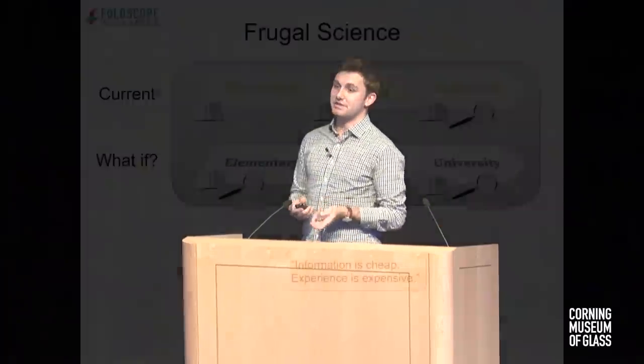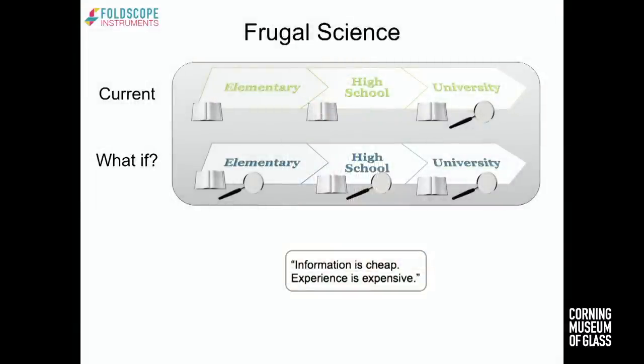The problem with this model is that we have a disparity in our education system where the information is cheap, but it's actually pretty expensive to have the experience of doing science because equipment is so expensive. So in elementary school, you're learning about maybe cell theory, you're learning about biology, and that continues through high school. And for many students, it's not until the university level, if they get there and if they major in science and if they do well in their classes, maybe, that they have the opportunity to do research on their own and actually feel like they've been afforded the ability to make observations.